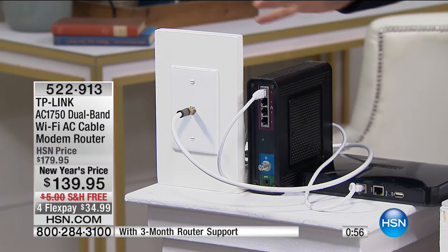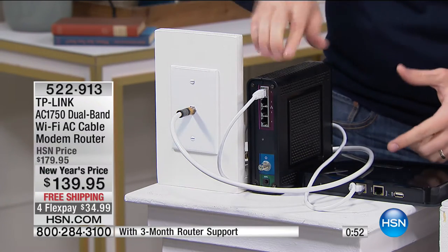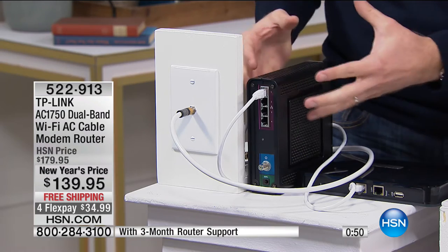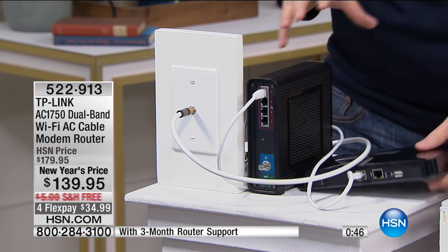Web pages are going to load faster. Facebook's going to load faster. When you're connecting with someone over a webcam, that's going to be faster too. And all you have to do to give yourself the fastest connection, I'll show you what a typical connection looks like. For a lot of us, we have that one coaxial cable that comes out of the wall, then it goes into a modem, which deciphers a signal, then it goes into a router that sends a signal throughout your house.